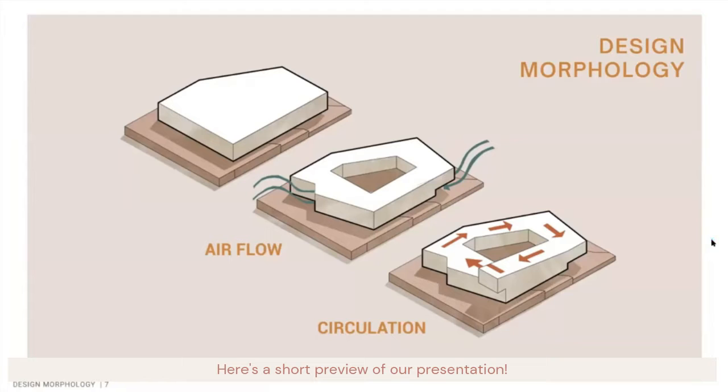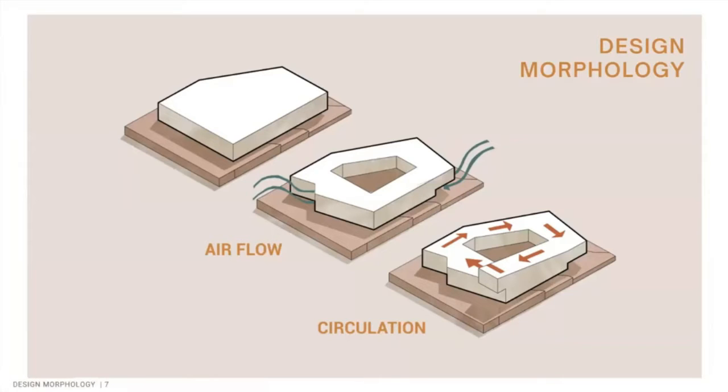Design morphology, we highlighted the importance of the wind and the airflow, and it is directed through the main entrance of the museum. Another factor in this morphology is the radial circulation, considering all the footprint of the users throughout the museum.